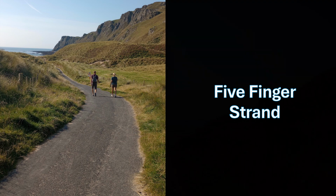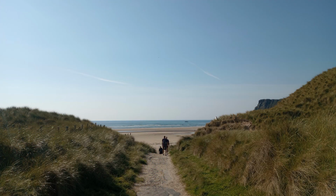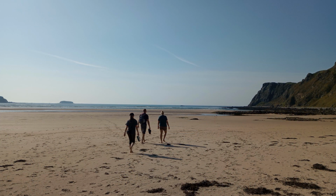Next up was Five Finger Strand, where we couldn't resist kicking off our shoes and playing in a giant tide pool full of shrimp and crabs. The water sparkled under the sunshine, and it was one of those moments that felt straight out of a postcard.